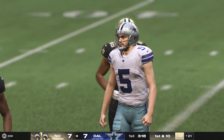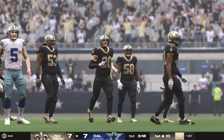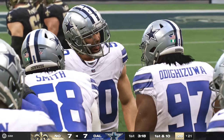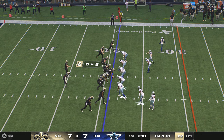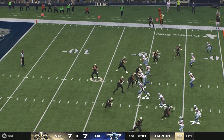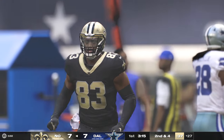The Saints offense about ready to get going on their second possession. All even here in this opening quarter. And the drive will begin with first down. From the shotgun. It's Carr. That's to the sideline. Taken in by Johnson.